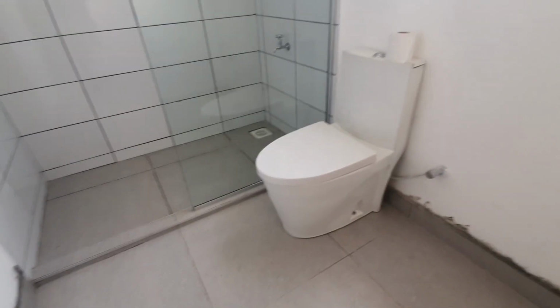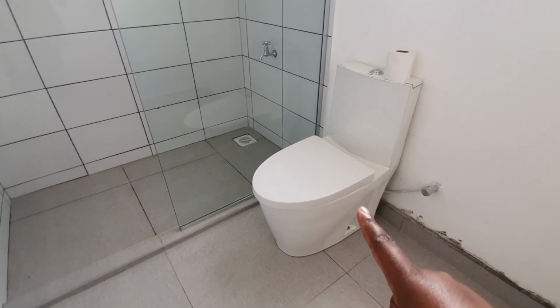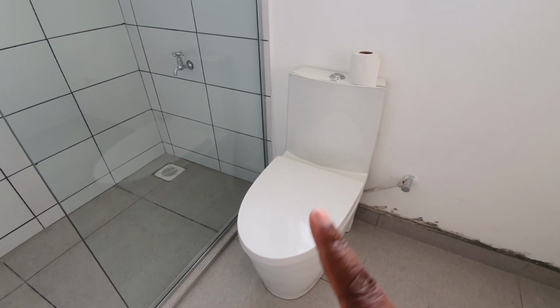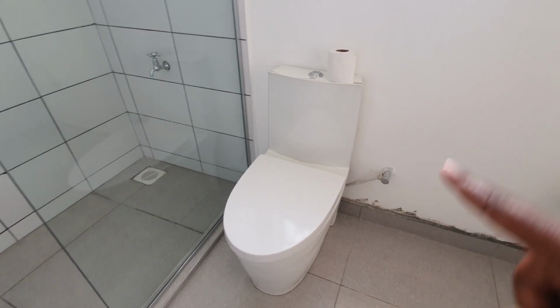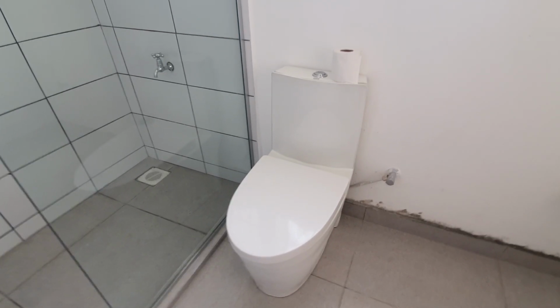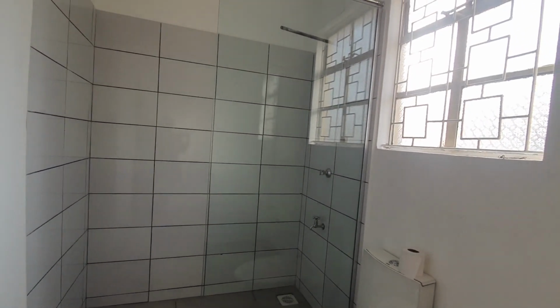We ended up buying this toilet all the way from Northern Bypass. There's a hardware store there that sells tiles, toilets and all that. That's where we also got the tiles from, the floor tiles and also the wall tiles. I can't remember the name of the shop, but I'll put it here.